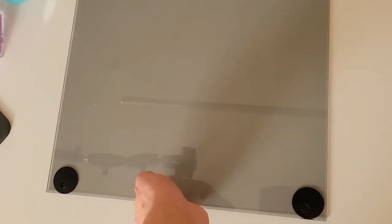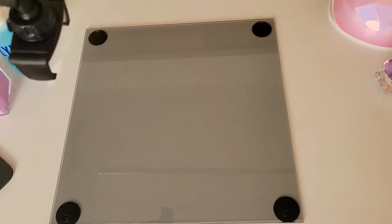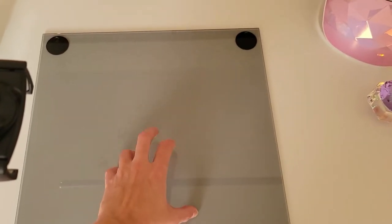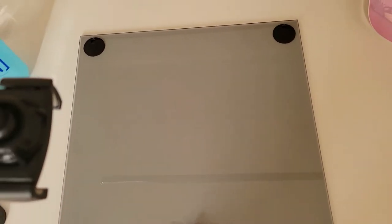Here I have this to protect my desk, because if I were to get monomer on it, it would probably damage the desk. So when I'm working with the nails, I want to keep all that on this station, and this is glass. Then I just put these anti-skid pads to protect the glass from hitting it too hard, and to keep it in place as well.